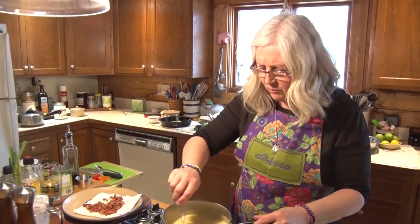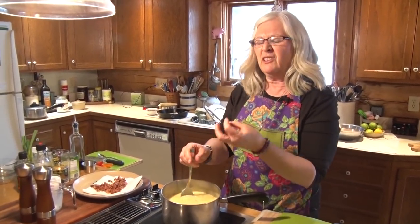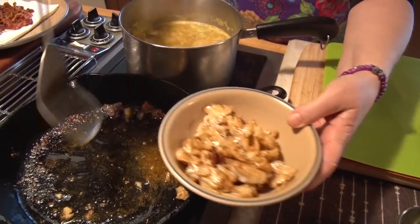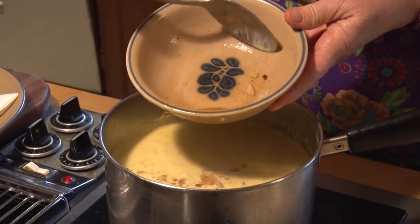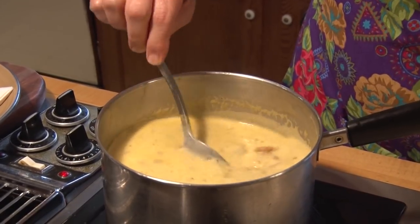We just want to simmer it. We don't want to bring it to a boil because we don't want that heavy cream to break, and then it'll look like it's a little bit curdled. So we want to just keep it at a real nice low simmer. Now we're going to stir in the fish. We want to add this right at the end because we don't want it to totally break down. Fish is pretty delicate, so we don't want it to break down all the way.